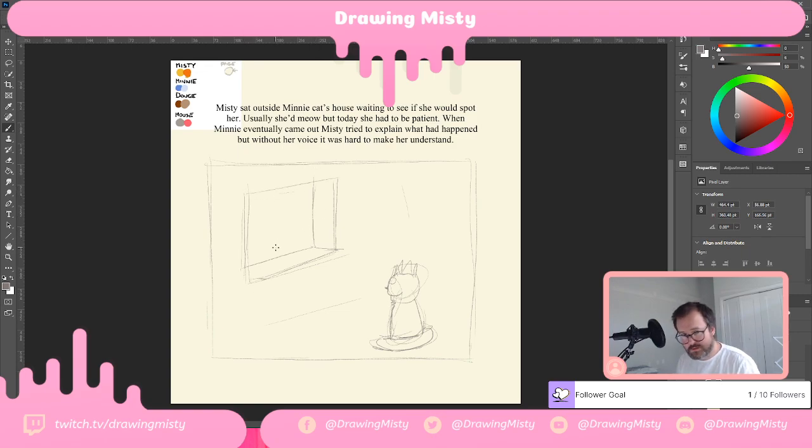Might need to make that a bit bigger because I was thinking, let's have her asleep. Little closed eyes, short nose, sleeping. The windowsill, I can imagine, would stick out a little bit. Make that a bit longer.